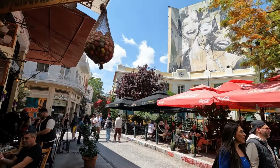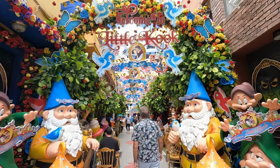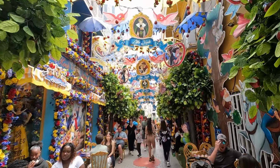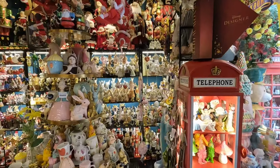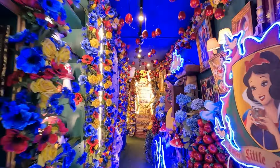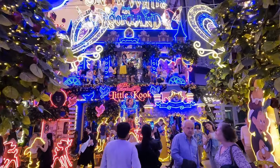Nearby, there's the vibrant Siri neighborhood, which has plenty of attractive walking streets lined with inviting patios and terraces, like this super fun and whimsical fairy tale inspired cafe and dessert shop called Little Kook. There's the main walkway to wander along, as well as the Little Kook toy shop, which is absolutely jammed from floor to ceiling with Christmas and seasonal trinkets and ornaments. The Little Kook main building is also pretty memorable, and inside, there's even more fairy tale themed scenery. At night is really amazing too, when all of the lights come on.